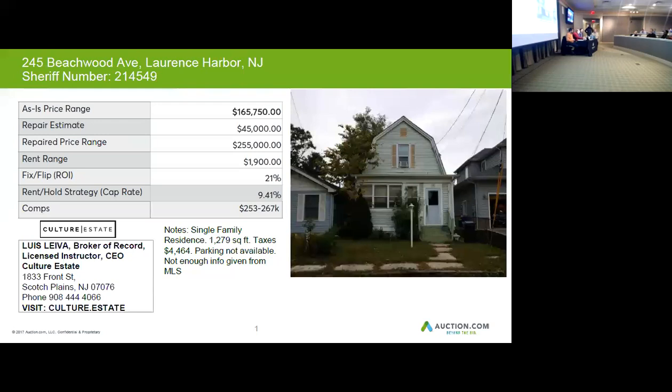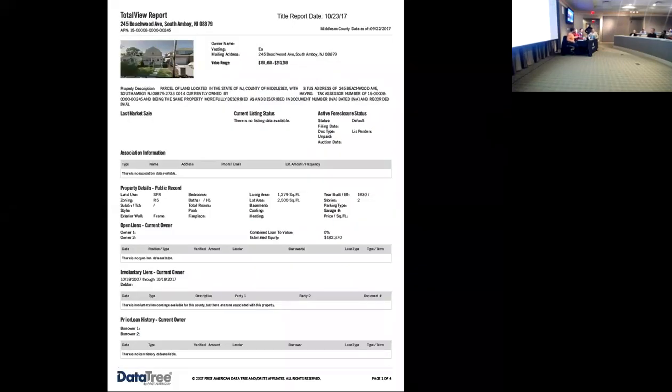Let's go ahead and jump into the title now and see what we found with that. All right, so I'm going to start off saying the title information provided here is from auction.com. If you want a more in-depth title search to know really exactly what's going on with the property, speak to me afterwards. We can definitely help you with that. But from here, what I see, title seems to be pretty clear.